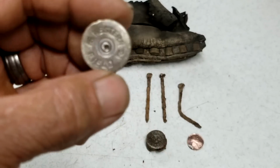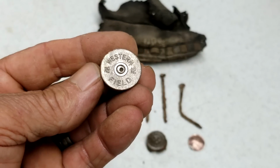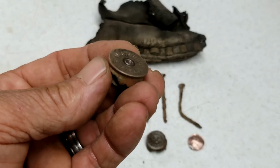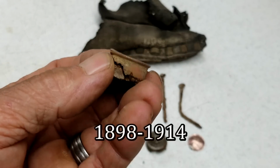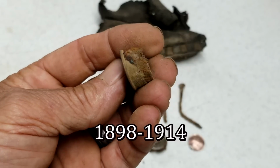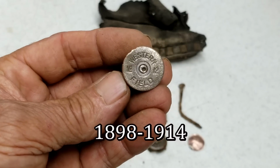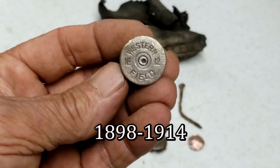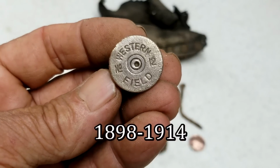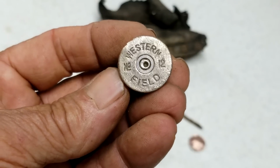And I did find this one real early, before my detector's battery started going bad. And this one's old. You see the date on that, that is old. It's going away pretty bad. But the head of it's still good. It'd be good in a display. That's a collector right there. That's a nice one, the old date on that one. That is an over.